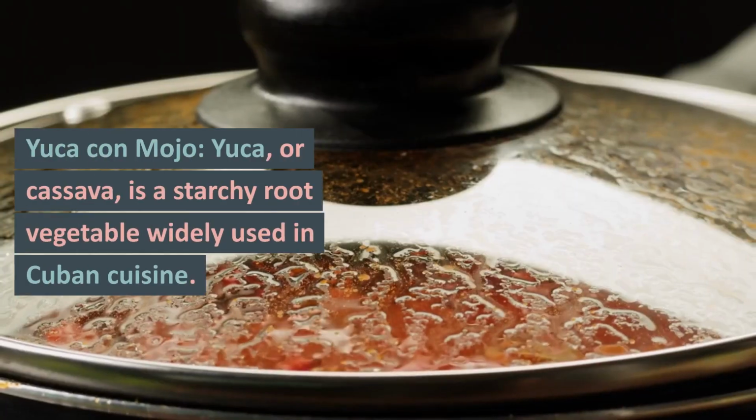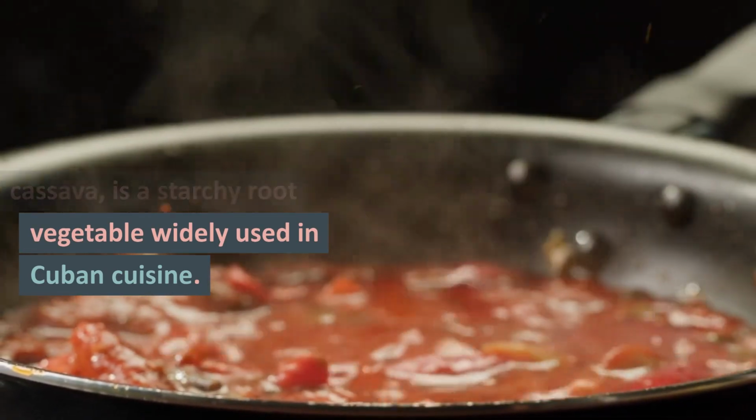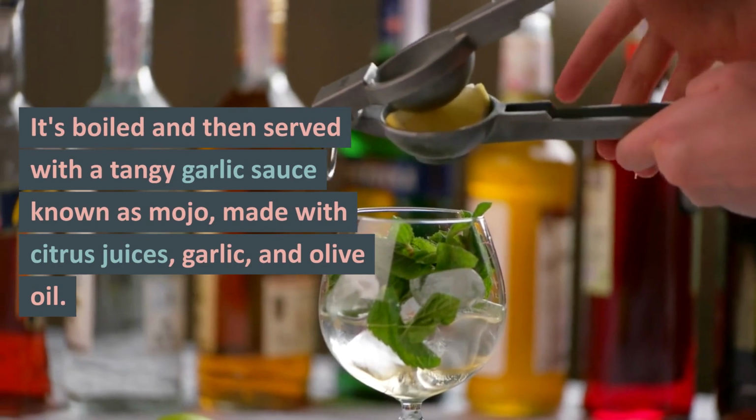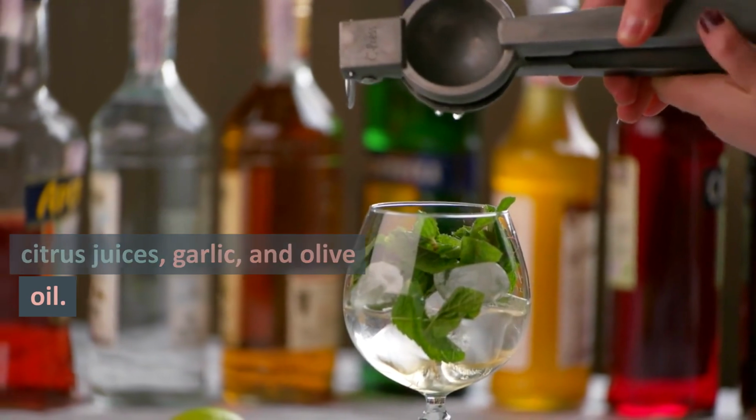6. Yuca con mojo. Yuca, or cassava, is a starchy root vegetable widely used in Cuban cuisine. It's boiled and then served with a tangy garlic sauce known as mojo, made with citrus juices, garlic, and olive oil.